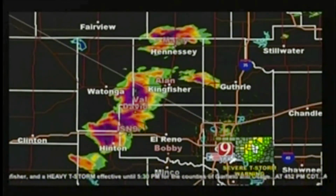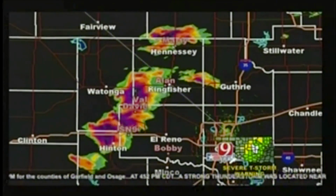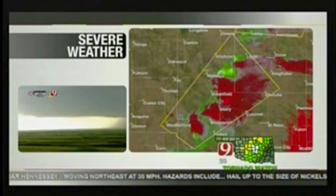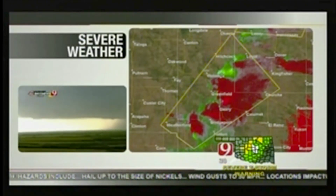continuing to increase. And there's the storm Allen's and Kingfisher, Val and David right there on that storm to the northwest. It's kind of been what we've been expecting. I see Val Castro has a wall cloud, I believe. So Val, talk to us on Storm Action 1.